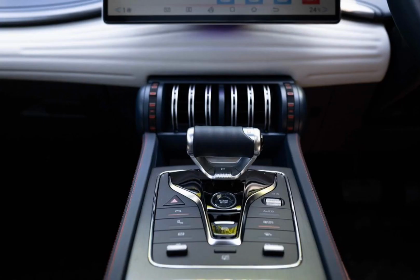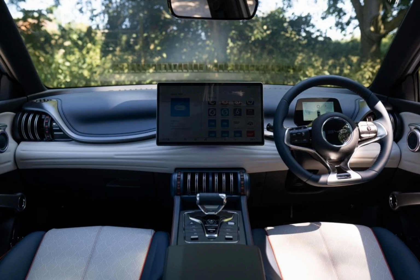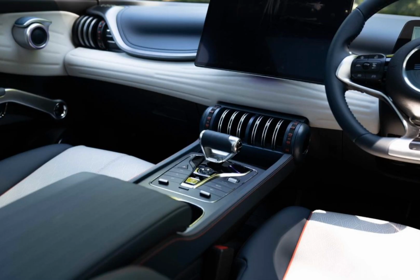Reliability and problems. The Atto 3 is a new car made by, from a UK perspective, a new car maker, so we simply don't have a good fix on how reliable it might be yet. In general, electric cars, thanks to their simplicity, are more reliable on average than their petrol or diesel equivalents, but the Atto is electronically complex and some of the build quality in the cabin is less than perfect, which could be a worry.